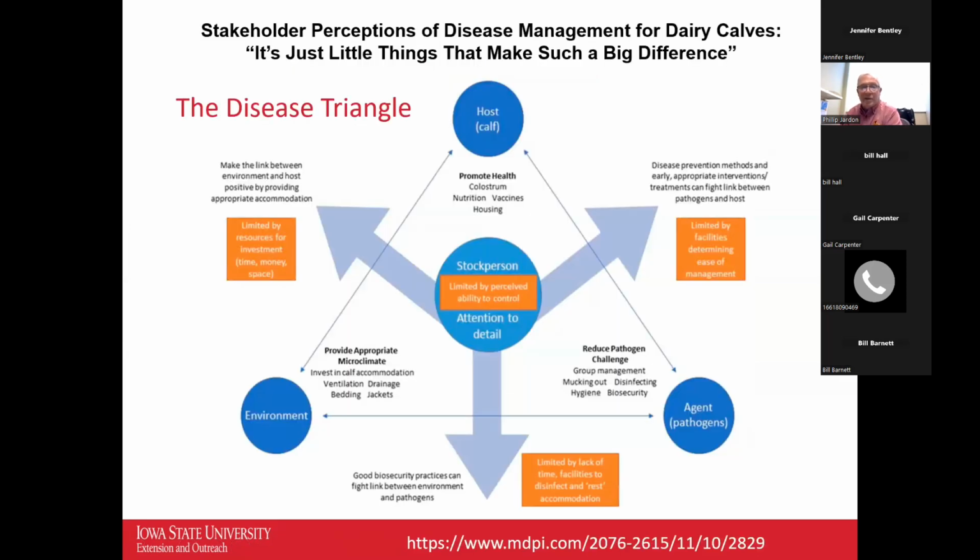All right, we are going to talk here a little bit about the disease triangle, and I just find this very useful to think about almost any disease, whether we're talking mastitis or any kind of infection. We can look at this disease triangle. So on the top here, we have the host, which in our case here is the calf. And then bottom left here, we have the environment. And then we have the agent. So those are the specific viruses and bacteria that are going to be causing the problem. And we kind of need all three of these things for there to be a problem with pneumonia. And they all interact together.